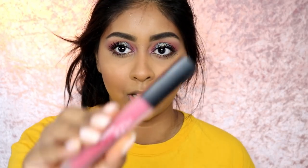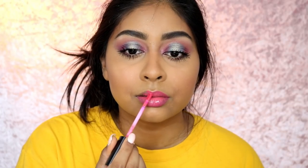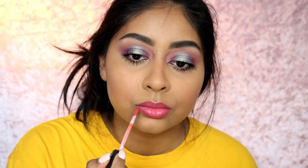Okay, so then for lips, I think I'm going to go with a really bright one. It's the Gossip Girl Liquid Matte by Huda Beauty. That is a very bright lip. I think I'm just going to use some of Icon, just on the edges.